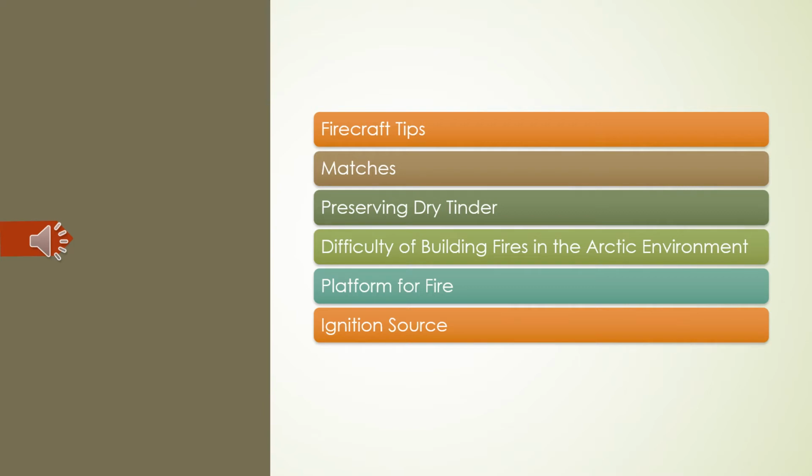Fire making can be a difficult job in an Arctic environment. The main problem is the availability of fire-making materials.